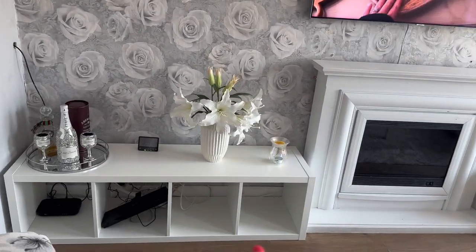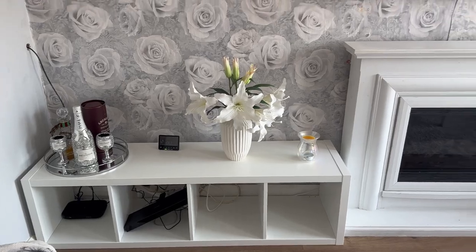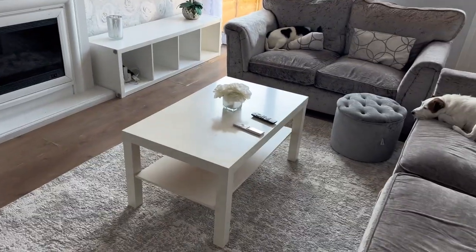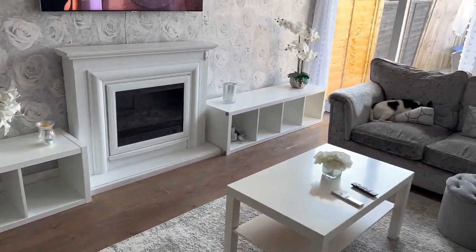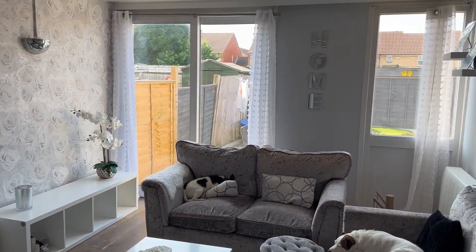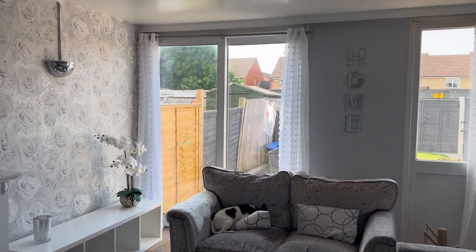I am gonna get obviously doors for these little ones, but it hides all the wires, which I really like, and obviously the telly's on the wall. I don't know what you guys think. Maybe it's too much with a coffee table, I don't know, but let me know in the comments what you think. I quite like it. I've also put my summer curtains up, which are sort of like netting ones, which my family absolutely hate. I'm the only one that likes them, but I don't care.